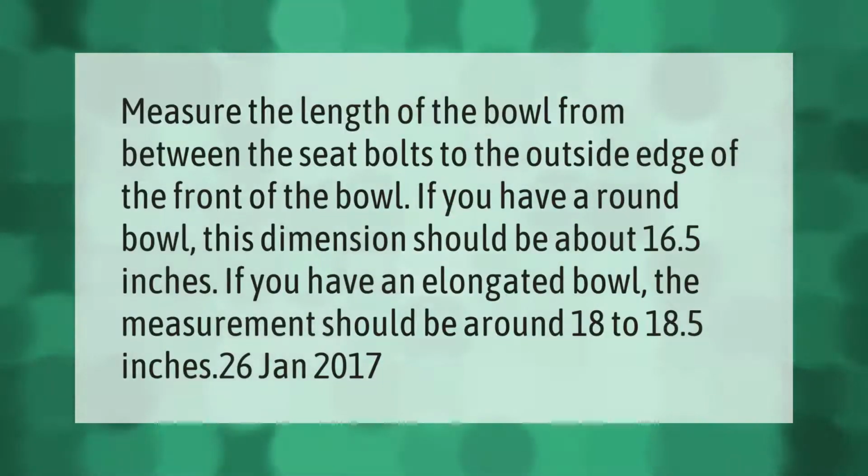Measure the length of the bowl from between the seat bolts to the outside edge of the front of the bowl. If you have a round bowl, this dimension should be about 16.5 inches. If you have an elongated bowl, the measurement should be around 18 to 18.5 inches.